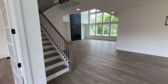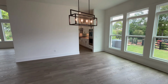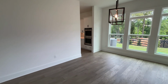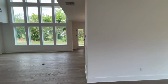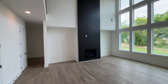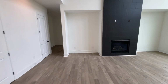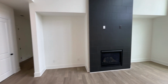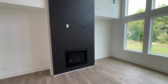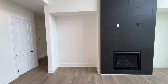You come in, so here's your dining room area, which automatically goes into the kitchen on that side. We'll start in here in this living room, this big two-story living room area. You don't have any built-ins built out per se as far as shelving units right here, but they've already carved those out for you to do however you'd want to do.